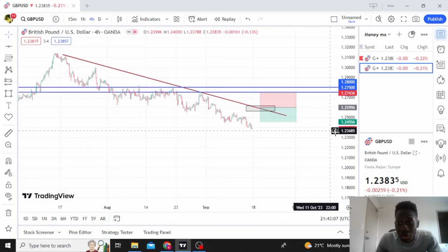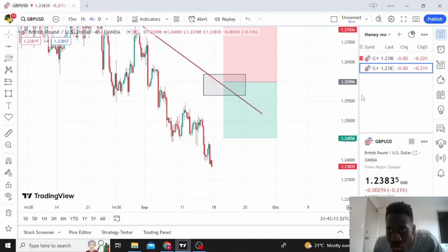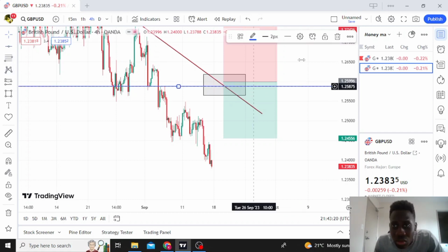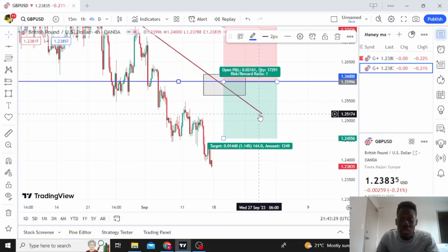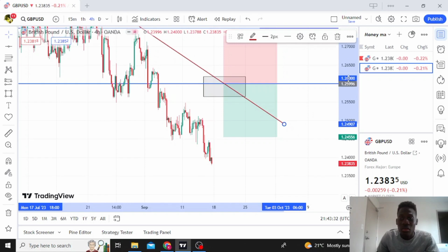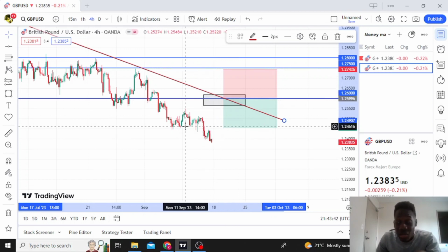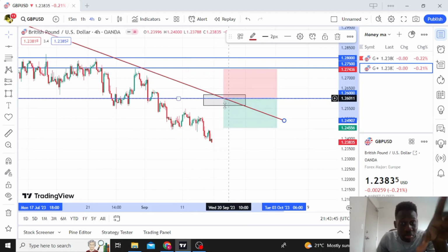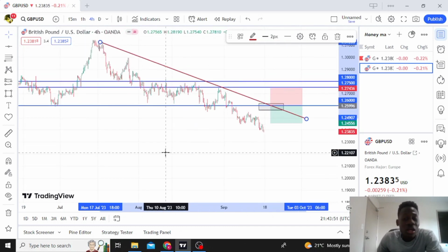Then let's see if there's a psychological level close by. I think 1.2600, there should be a psychological level here. Yes, at least close to that one. Like magic. So I'm just waiting for this particular point. If I see a move to here and I see my M pattern, my chart pattern, I'm going short. These are the things I look at before I get on the trade.